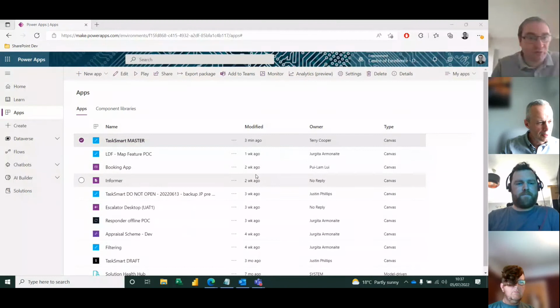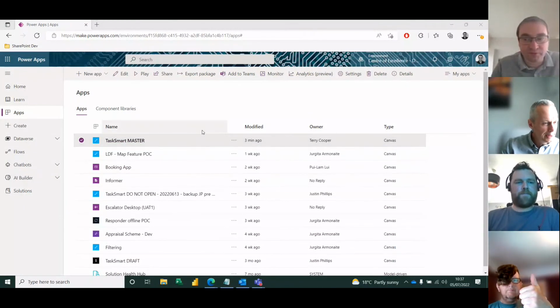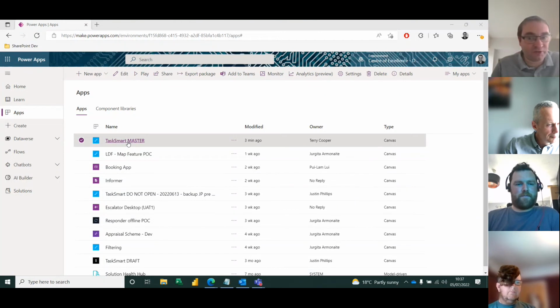Okay, I'm just going to start sharing now. So let me know when that's gone through. Can you see my screen? Yep. So what I'm going to do, I'm going to run the TaskSmart Master version in play mode, and then we can go through the app.